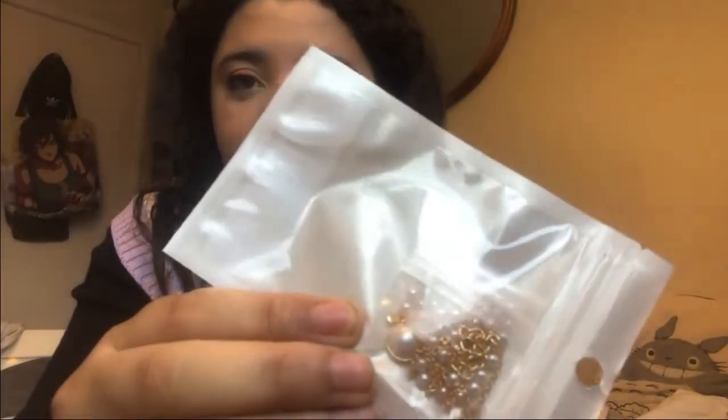But we'll see. Future me will figure something out. So let's leave it to her. Ooh, what is this? So in here is a tiny little thing. I think it might be another pearl necklace. But I'll see what it is. Shall I open it up? Yeah, I'll open it up.